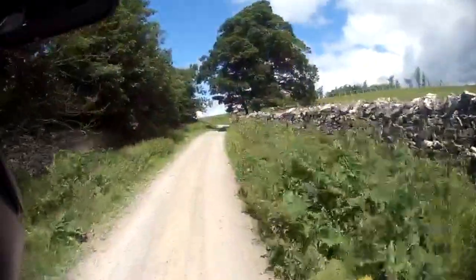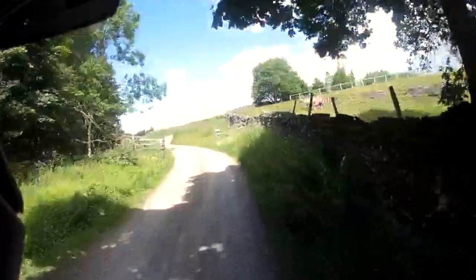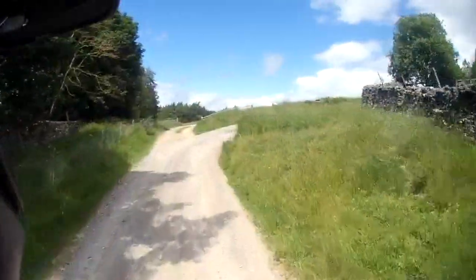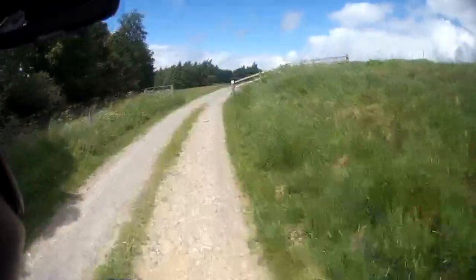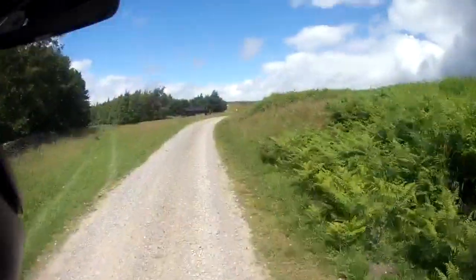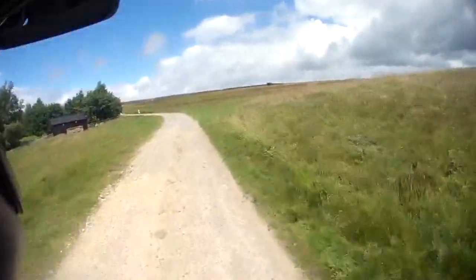So this one is of a green lane over in the Yorkshire Dales, over across Grinton Moor, which is absolutely stunning. Beautiful bit of moorland, really easy gravel, nothing technical on it really. It's really good surface. There's a few areas where it gets a little bit deep, which can get a little bit exciting. But being careful with the throttle, shall we say, and you'll be absolutely fine.